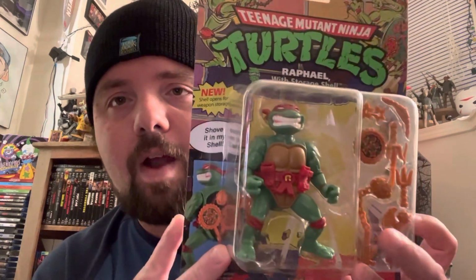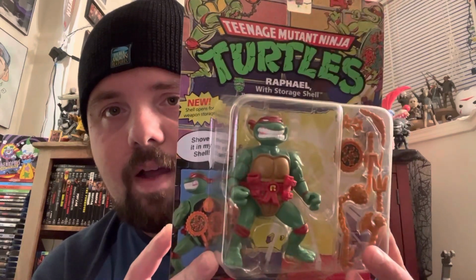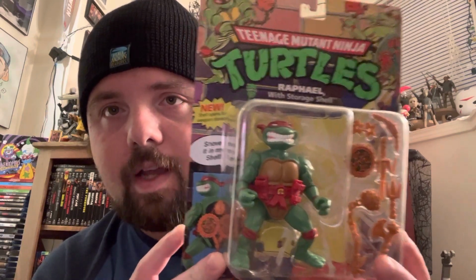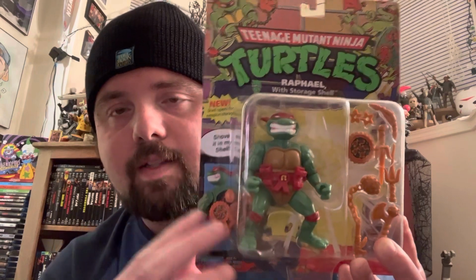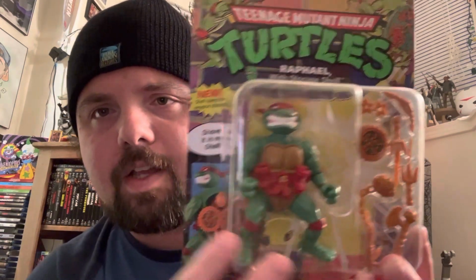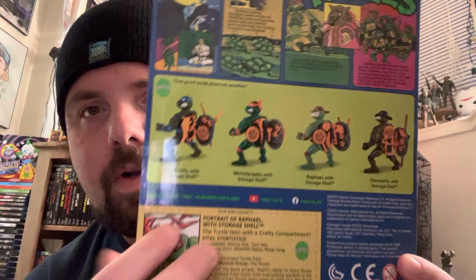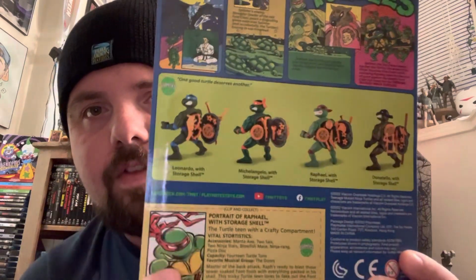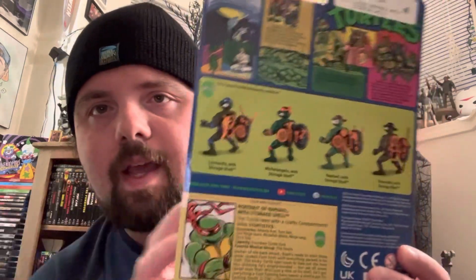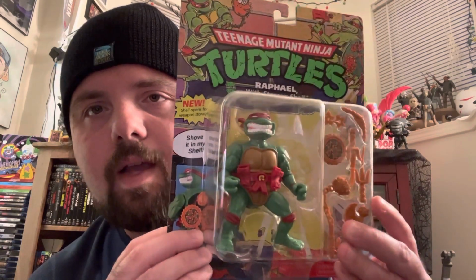First up, we got Raphael. Raphael, man, really cool looking. I like this retro card that it's on. I love all the accessories that you get. The shell opens up on the back there. As you can see, here are the rest of them. You can put all their weapons, the pizza, all that stuff in their shells, just like back in the day. Really cool that they brought these back. And I love that they all have different coloring too.